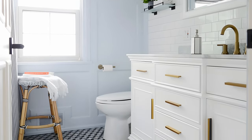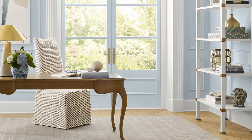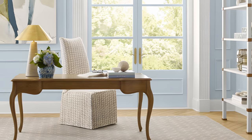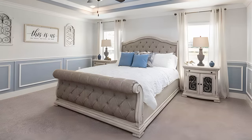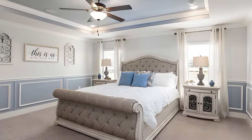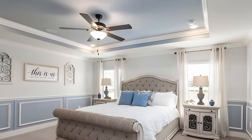Another place this would be great for is the home office. Upwards can promote focus and concentration in home offices while still maintaining a light and airy feel that combats feelings of claustrophobia. Upwards can also be used on ceilings, especially in rooms with high ceilings, to create a sense of intimacy and draw the eye upwards. Ooh, I love how cool and calming Upwards is.